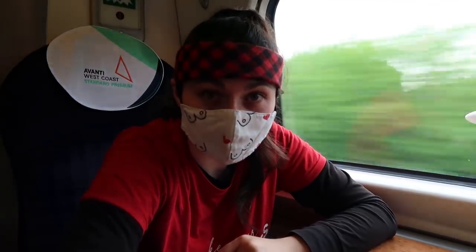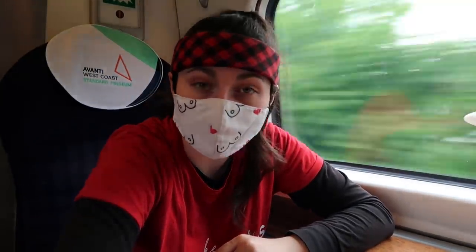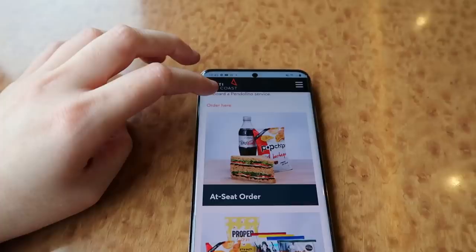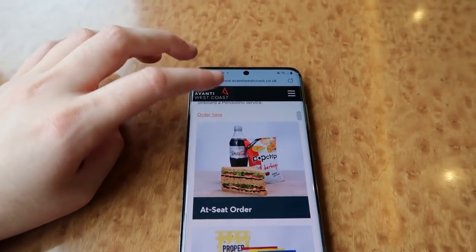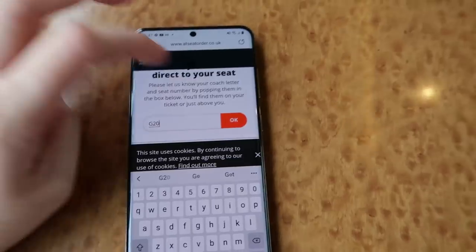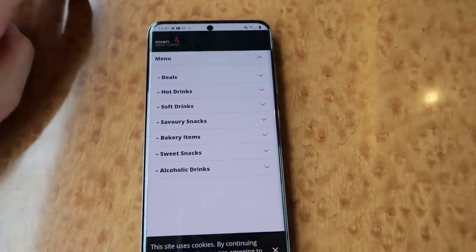Right, I've been looking forward to this. I'm going to give the at seat order a go. What shall we order? Let's have a look at what they've got. First, you have to go to the Avanti website. Click on order here. Type in your coach and seat number, and then select your items.